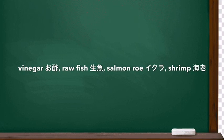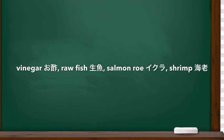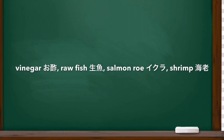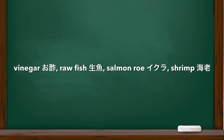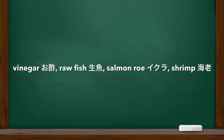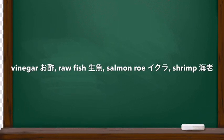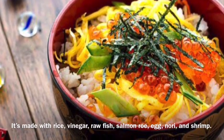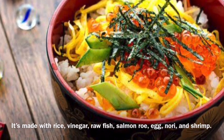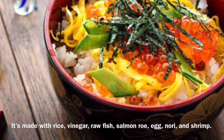Okay, here are some words. Let's repeat. Vinegar. Raw fish. Salmon roe. Shrimp. Okay, for example, we can answer, it's made with rice, vinegar, raw fish, salmon roe, egg, nori, and shrimp.